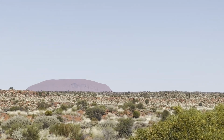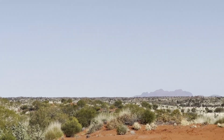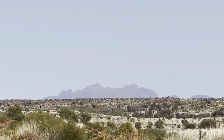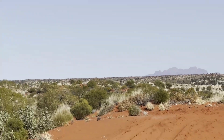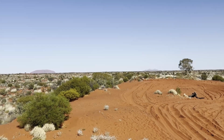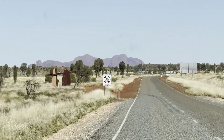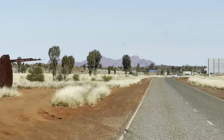It looks so pretty out there. I am thinking off to the west there that might be the Olgas out that way. Pretty exciting when you've never seen it before. So there are the Olgas in front of us. That's still a long way away.